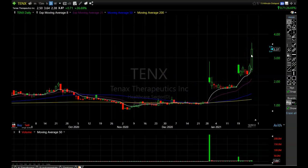So this could be one of those types of stocks that ends up just gapping up big tomorrow, the way the market's been going. I'm not saying it's going to, but the way this chart pattern is playing out, if it can end the day looking very similar to how it is right now, there's a very good chance it's probably going to have some follow through to the upside going forward. And again, this is TENX Therapeutics, ticker symbol TENX.